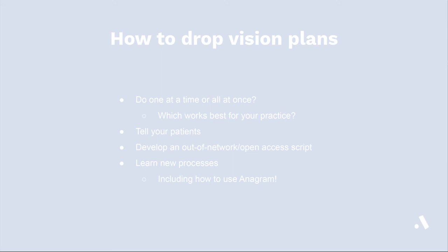The program is incredibly easy to use. It's more the conversation with our patients that takes a little bit more finesse and time to get used to, which again is included in our services: our customer success team, our support chat. All of those folks are there to enable your staff to not only use the system well, but to talk about the new process in general. So with that, let me move over here to our demo so y'all can see Anagram in real time.